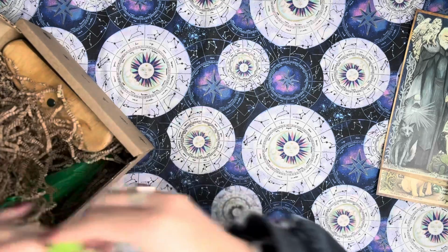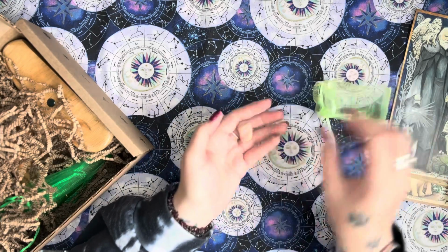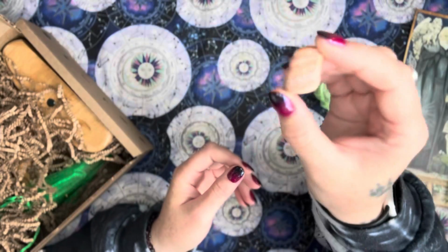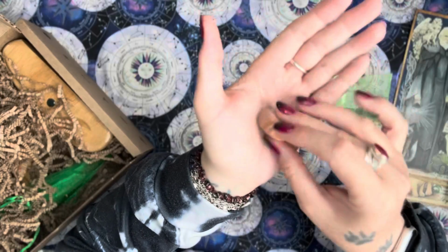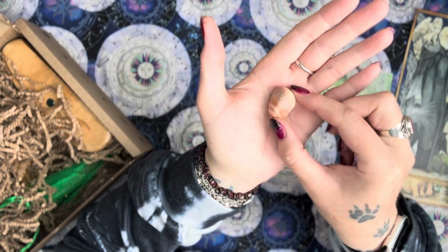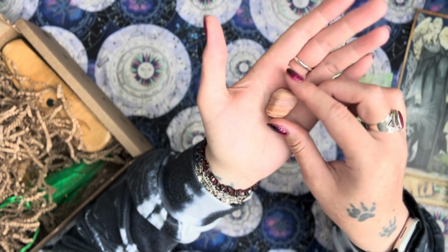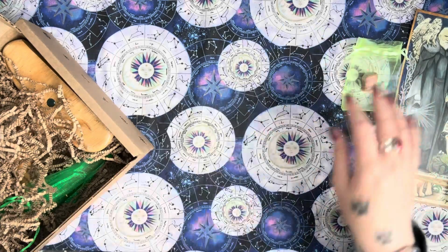We have ourselves a crystal. Ooh. Kind of looks like a type of agate. It's this pinky kind of coral looking colour with some peaches, a little bit of pale reds and sands and oranges in there. We'll find out what that is in a moment.